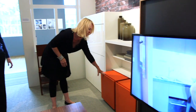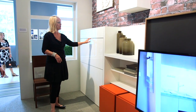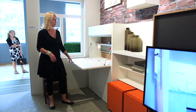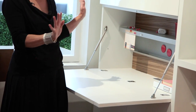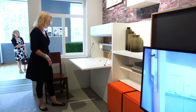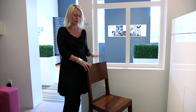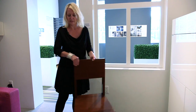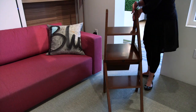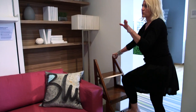We actually even put some file cabinets in here just because paper is not going to go away completely. And she has a little private space over here that's a little desk for her. But it folds up, it goes away when she's not working, grading papers or on her laptop. So in this apartment, everything does double duty, including the desk chair. So when it's not a desk chair, it's actually a step ladder that was designed to let you access easily all of the storage on this wall.